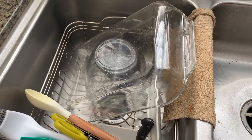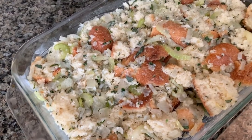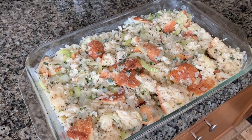Well, not really, but the video. Oh yeah, that's cool, that's cool. So this is basically it. I'm gonna foil this, cook it for 40 minutes at 350, then uncover it to brown when we're ready to eat. All right, the dressing is in the oven.